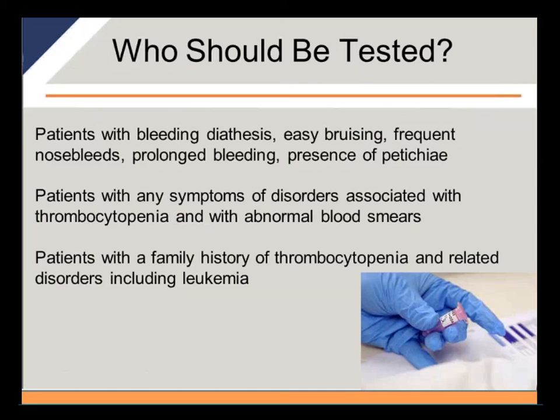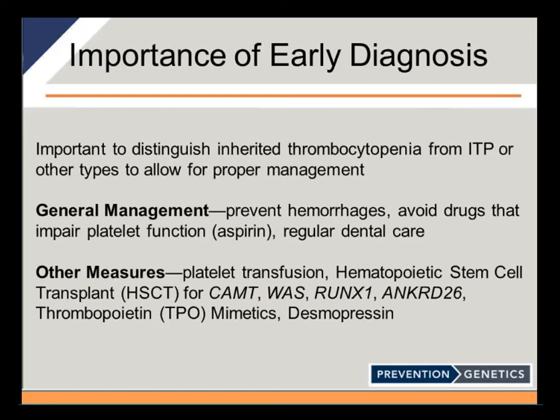So who should be tested for thrombocytopenias? Patients with bleeding diathesis, easy bruising, frequent nosebleeds, prolonged bleeding, patients with any symptoms of disorders associated with thrombocytopenia, and abnormal blood smears, patients with a family history of thrombocytopenia, related disorders, including leukemia, should all be tested.